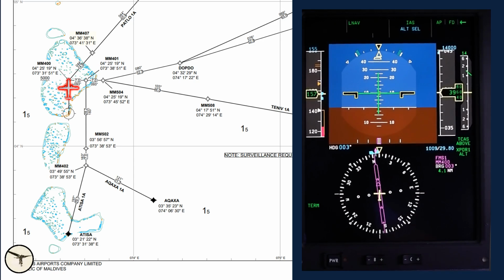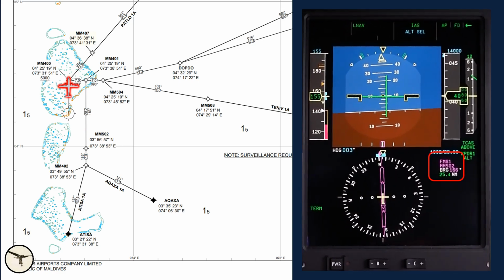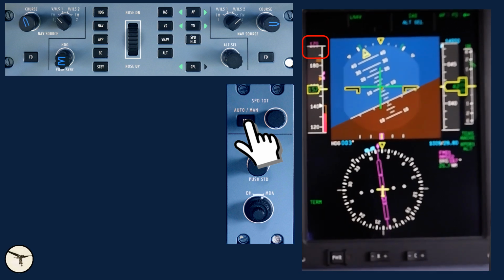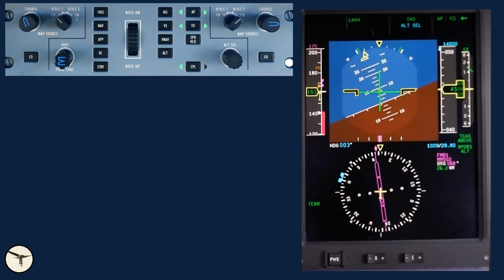We are cleared direct to waypoint MIKE 502. The FMS commands a turn to the new waypoint. As we are turning, I select auto speed and we start to accelerate back to 170 knots. And here the camera lost focus for a few seconds. My apologies.